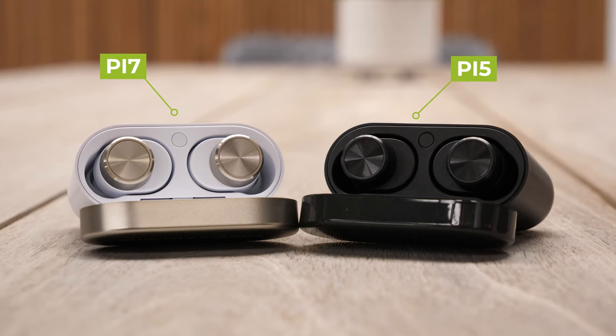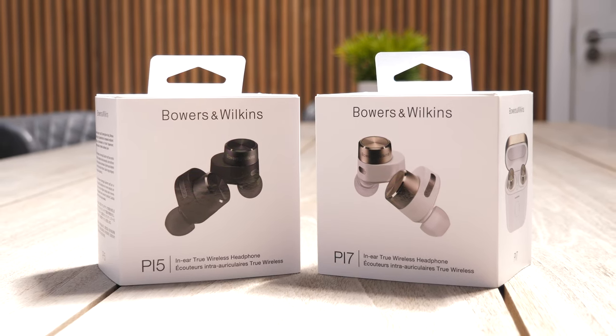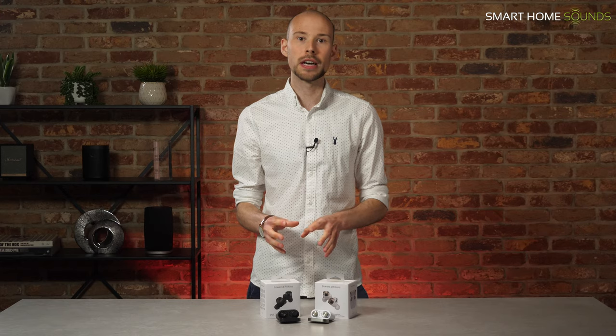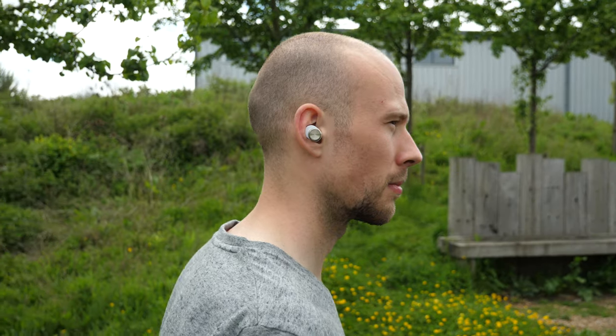The PI5s and the PI7s are both active noise cancelling wireless in-ear headphones to accompany B&W's existing PI3s and PI4s, which are their less expensive in-ear headphone models. The difference with the PI5s and PI7s is that they're truly wireless for added convenience when you're on the move, so will complement an active lifestyle whilst maintaining Bowers & Wilkins' signature sound.